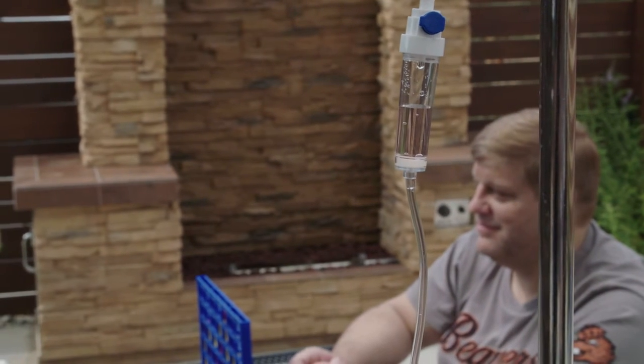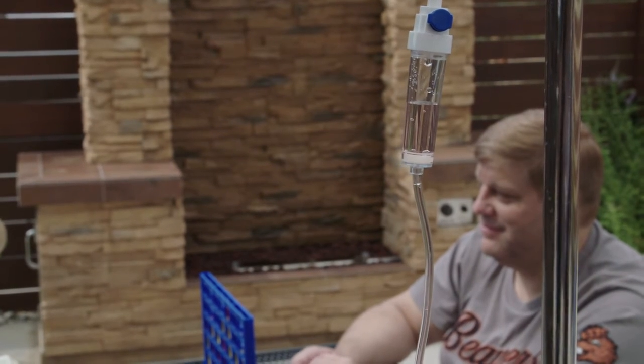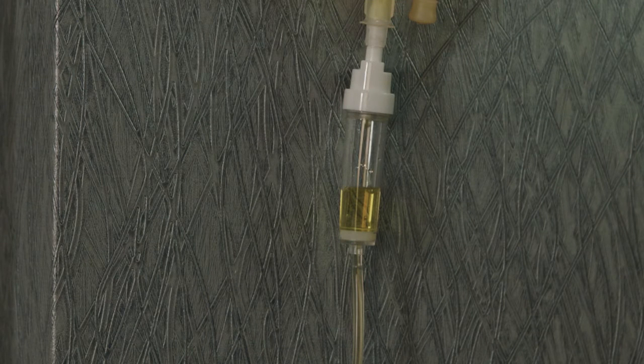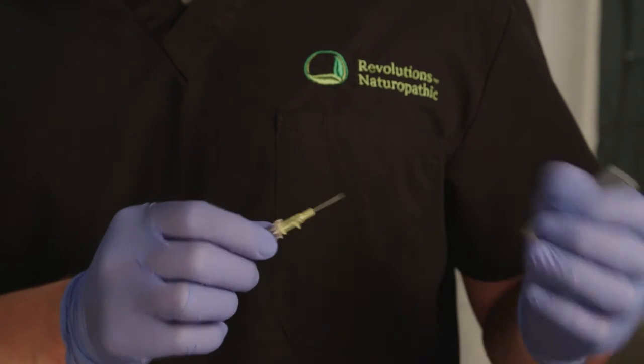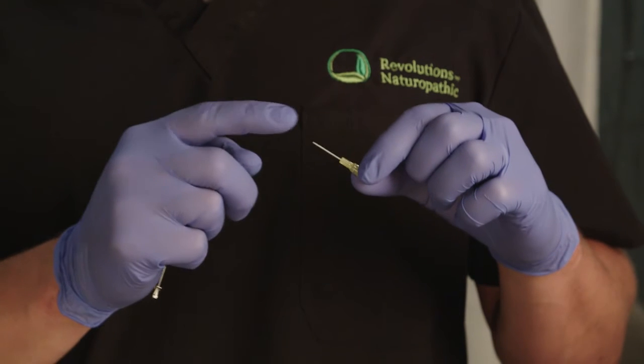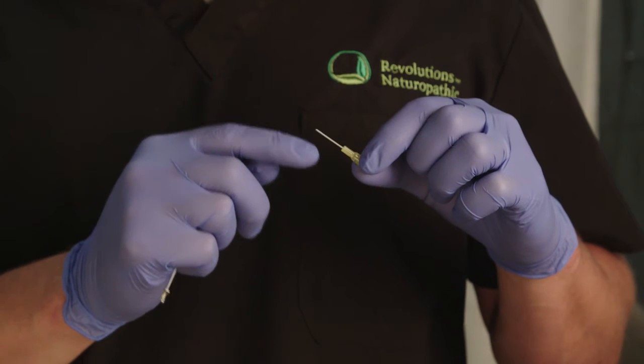IV administration sets have a reservoir chamber that allows us to monitor the speed of your IV. This is calculated as drops per second. We set a safe administration rate that has a range. We use catheter needles for comfort and mobility. A needle is used to introduce the soft, flexible catheter, which remains in the vein for your IV.